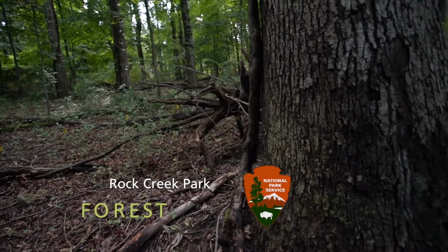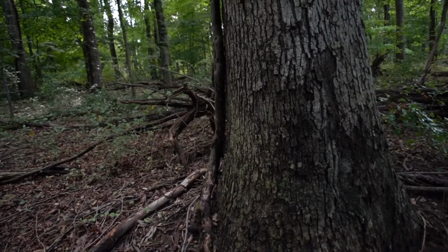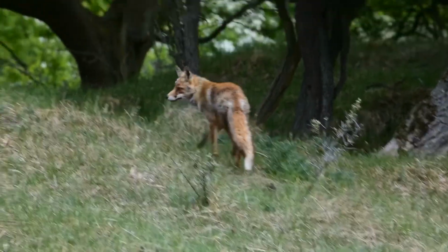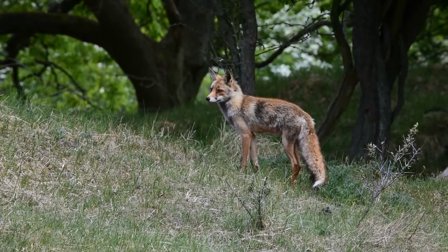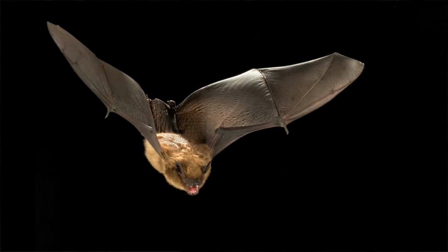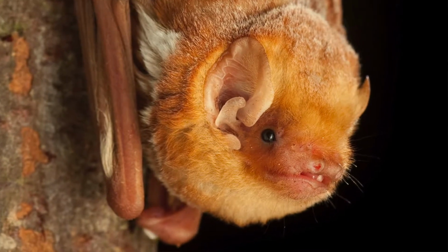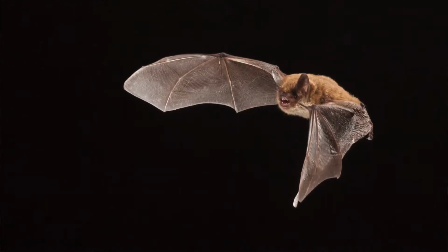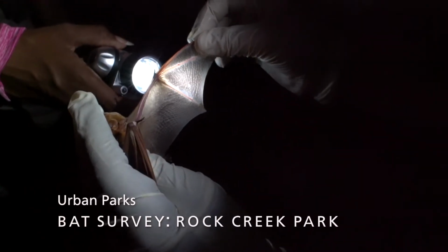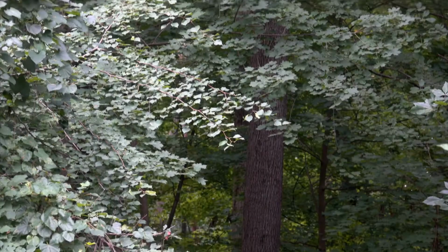People might be really surprised to learn the number of animals that live in an urban park like this. There are animals you see, like fox, squirrels, and then there are a lot of animals that you may not ever see. There's flying squirrels, there are bats, brown bats, red bats. There's even a threatened northern long-eared bat in this park. It's really incredible that an urban park can be home to some of these most vulnerable species.